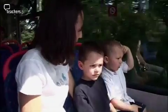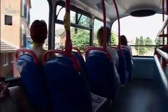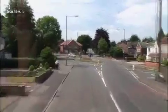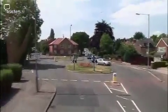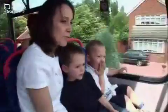Did you hear the bell? What does that mean when the bell rings? We need to stop, don't we? That means somebody needs to get off. Oh, another bell! Did you hear it? Do you know what this is in the middle of the road here, what it's called? A roundabout. Yeah, we've got to go round it, haven't we?